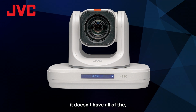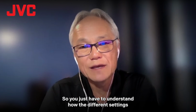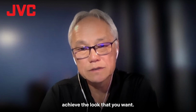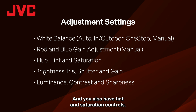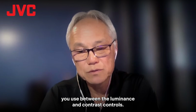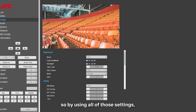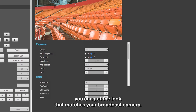It doesn't have all of the knobs and controls that you find on a broadcast camera. So you just have to understand how the different settings available to you can help you achieve the look that you want. There are red and blue paint adjustments in the camera, and you also have tint and saturation controls. Then the black adjustments you use between the luminance and contrast controls. By using all of those settings, you can get the look that matches your broadcast camera.